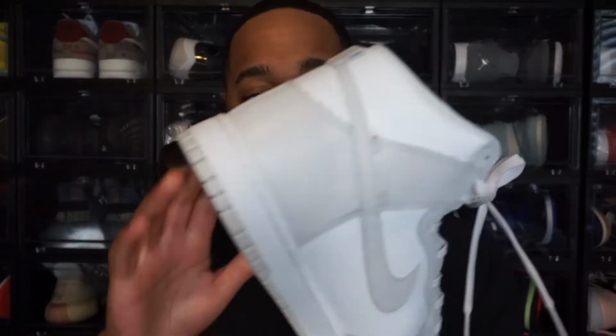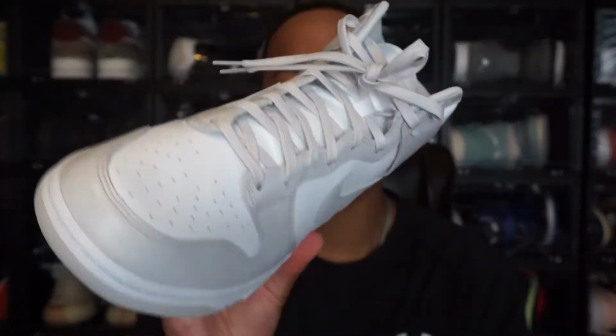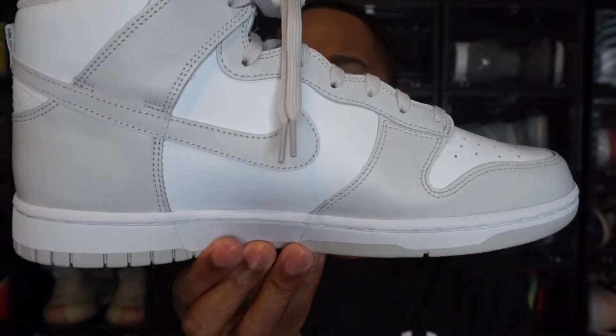I don't have a review on my page of this shoe, but this is an interesting shoe. It's got leather all around. Same tongue as almost like a Jordan 1. And you can almost compare this to a Jordan 1, some might say. Some people may look at it and be like, oh, it's a Jordan 1, but no, it's actually a Dunk High. I do have this in my personal size, but after getting it in hand, I'm not sure if I'm the biggest fan of it. Like I said, this is my first time getting a Dunk High in hand, and I prefer Dunk Lows.